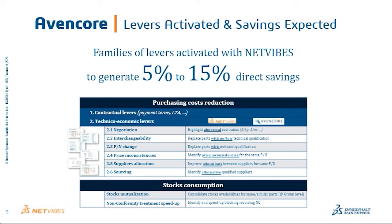The third one is the part number change, which is quite close to interchangeability, but these are not the exact same parts, so they might require some technical validation in order to actually generate potential savings.